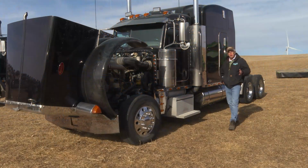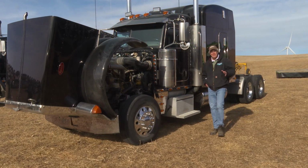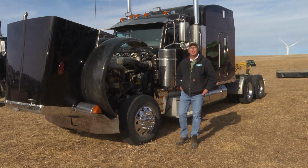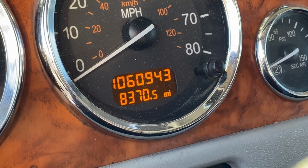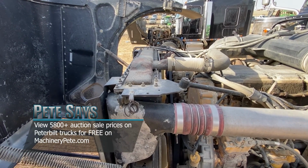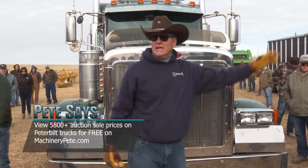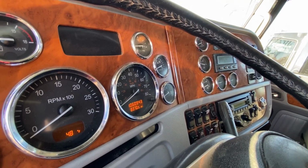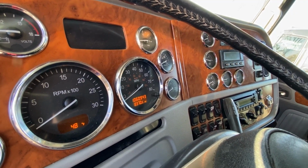Well, as hot as the used tractor market has been, folks, used semis not far behind. And we got a beauty here, a 2007 Peterbilt 379, just over 1 million miles on it, always shedded. 65,000, 61, 62, 63,000, 64,000.